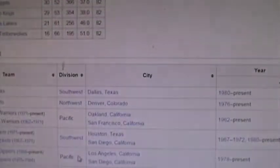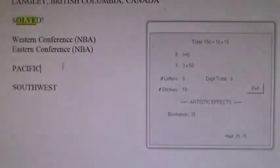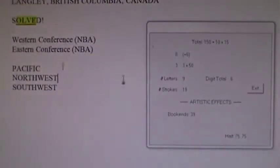So Pacific is +2. Why don't we just do this? Pacific is +2. Northwest is +1. It's going to work, folks. Yeah, because I knew Southwest divides by 3. So the 3 divisions in the Western Conference divide by 3. So let's get it on the board. The first one that divides by 3 is Southwest. You know, I would like to start with my division though, the Pacific. And then let's go Northwest. Is that what it was? Yeah, of course it was. And the Southwest. So you've literally got 2, 1, 3.